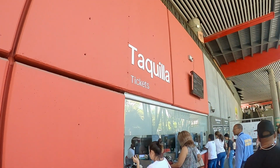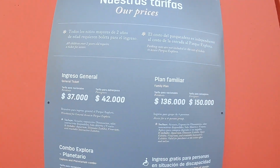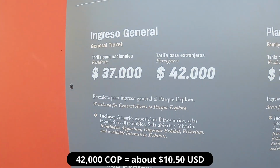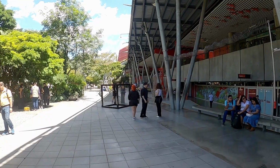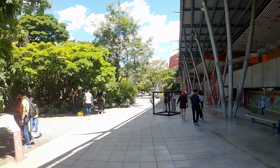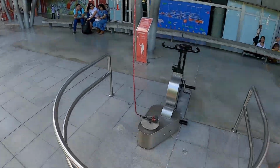Alright, so we're about to get some tickets. The general admission is $37 for residents and $42 for foreigners. So here's the outside. All these things you can try. They're kind of for kids, but some of them are kind of cool.